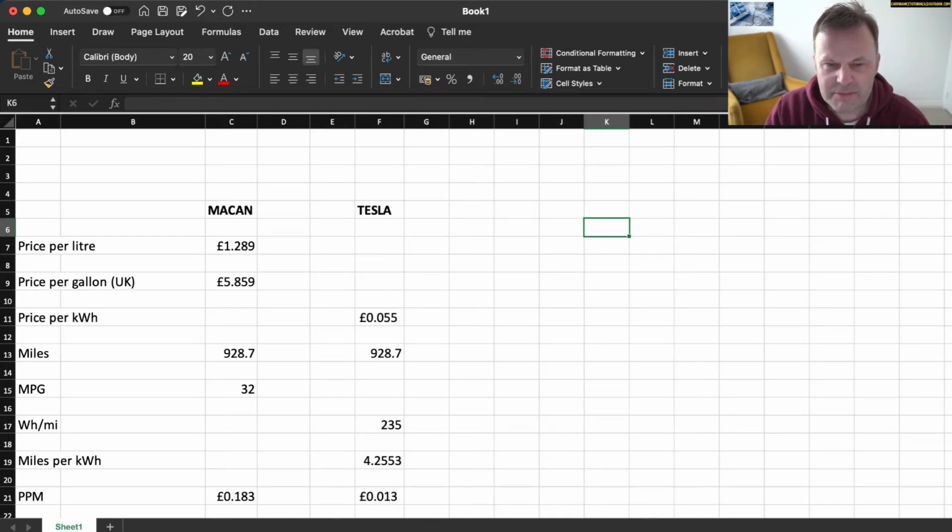So I'm assuming that diesel roughly at the moment, that's end of June 2021, is about 128.9 a litre. Might be a little bit more than that, but I think that's roughly what it is near me. So multiply that by 4.545, we get a price per gallon in the UK of just under £5.86. So that's for 1 gallon of fuel.